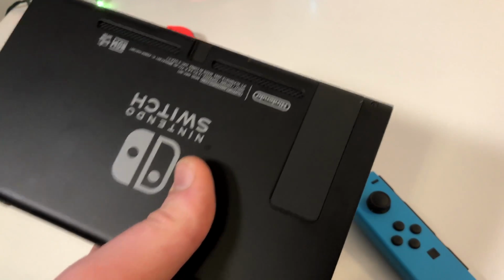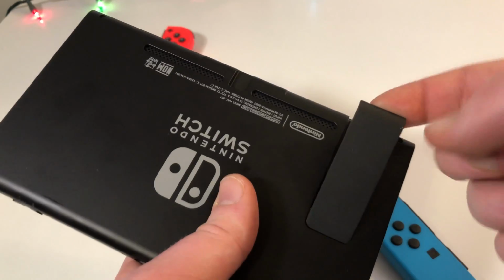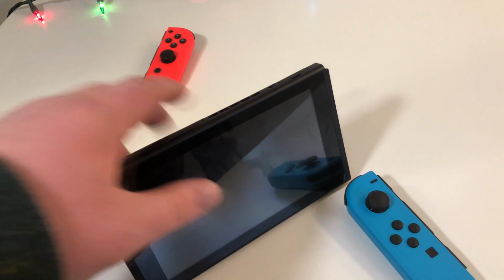It does have a little stand on the back, but it feels a bit cheap, and it also makes it so you can't stand it up and charge it at the same time because the charging port is on the bottom. Kind of annoying, but admittedly it's not the biggest deal in the world.